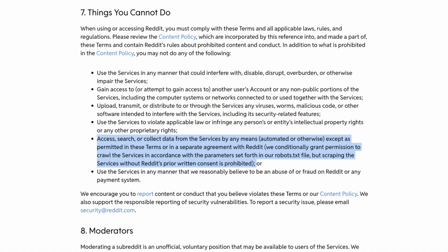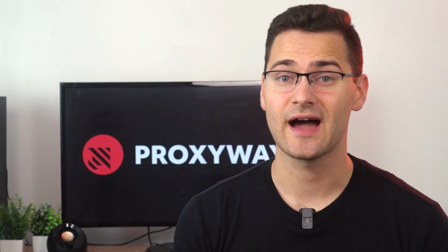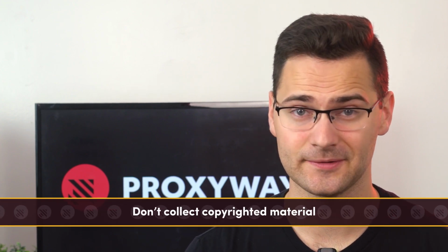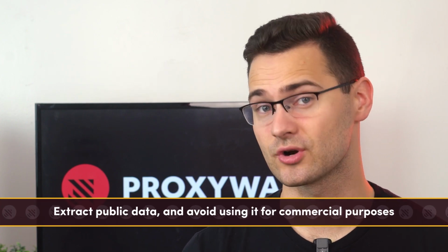First, let's get the obvious out of the way. If you want to scrape Reddit, you must follow the guidelines. Reddit's terms of service state that the platform conditionally grants permission to crawl the services in accordance with the robots.txt file. You can check the file by typing in Reddit's URL and adding the robots.txt at the end. Also, comply with the GDPR and other privacy measures. Don't collect copyrighted material. Instead, extract public data and avoid using it for commercial purposes.